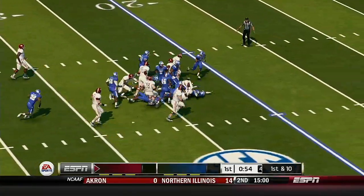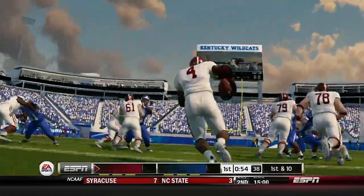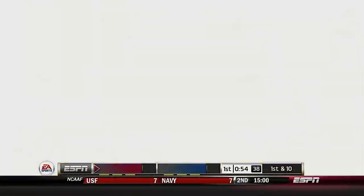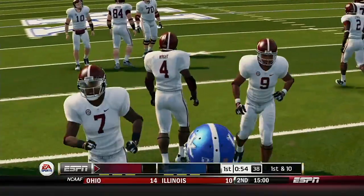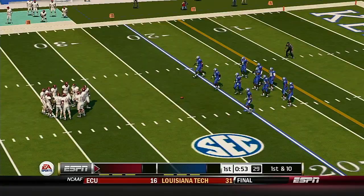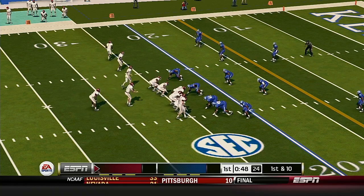He's at the 30. He's tackled at the 24-yard line. That's a gain of 16 on the play. First down. First down, 10 to go. Ball on the 24-yard line.